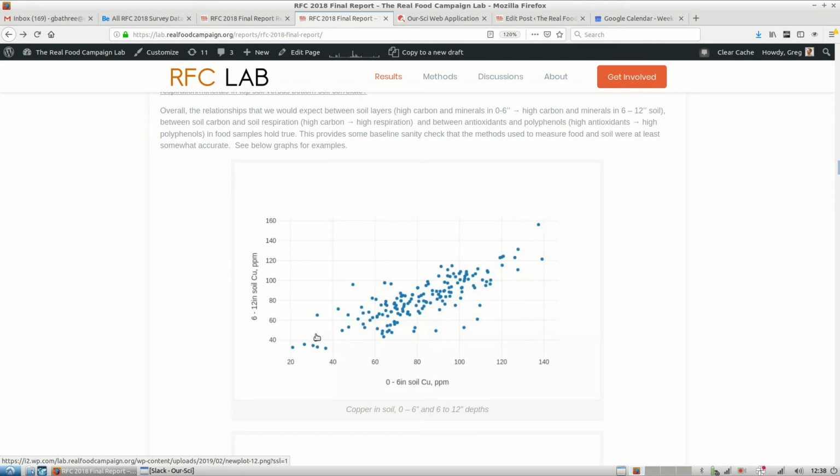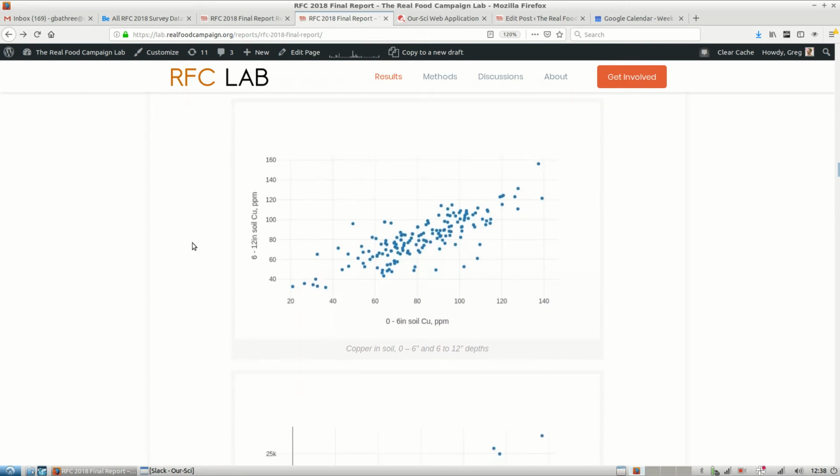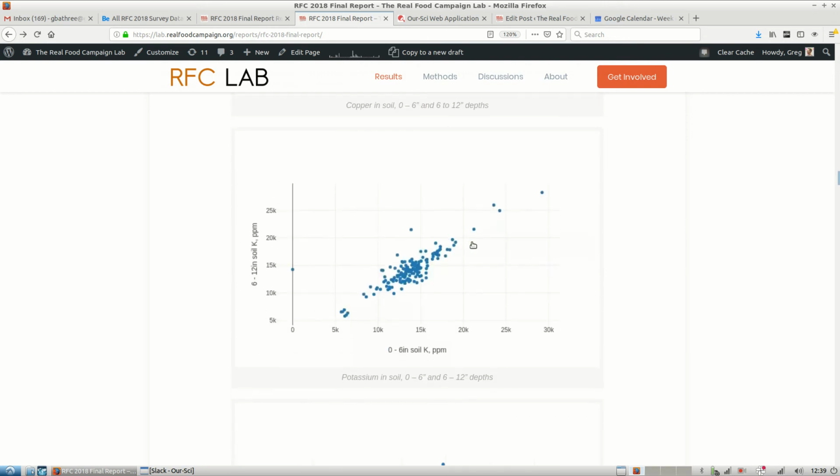But it's useful here as a sanity check to say, well, if it's a low noise measurement, we should at least see the 6 to 12 inch copper relate to the 0 to 6 inch copper. So when we took a sample of 0 to 6 inch in a soil and 6 to 12 inch in a soil, they should relate pretty clearly, right, from the exact same soil. So that's what we're seeing here. So this dot is saying at 0 to 6 inches, copper was 80 parts per million, and at 6 to 12 inches, the copper level in that same soil was just below 80 parts per million. So this kind of suggests that our XRF is working. We're not totally crazy. And you see that really across all the minerals.